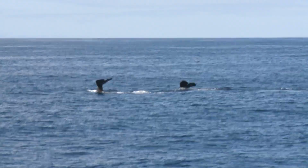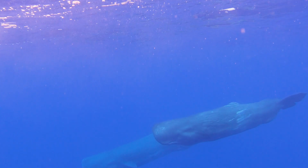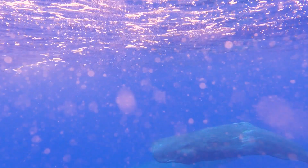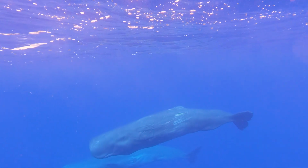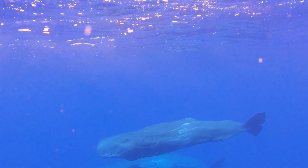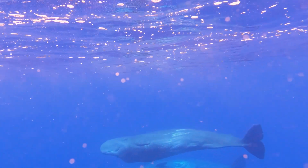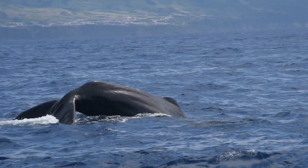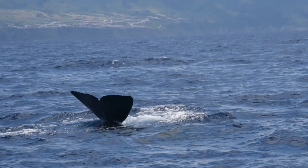It is said that Mr. Reliable likes the female sperm whales of the Azores way too much to migrate. So, unlike all other males, he stays here all year round. The way that Mr. Reliable can be identified is by using a technique called photo identification. Sperm whales' tails, as well as dolphins' fins, are unique. They're their fingerprints. So by photographing their tails and fins, the biologists can identify each individual.